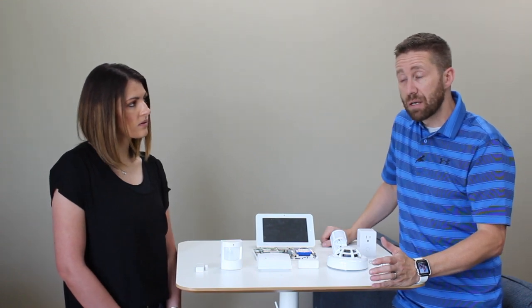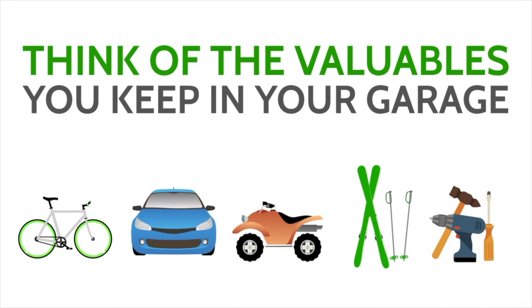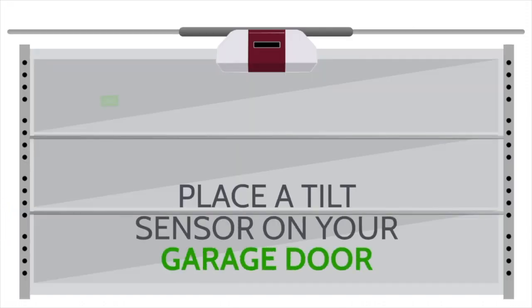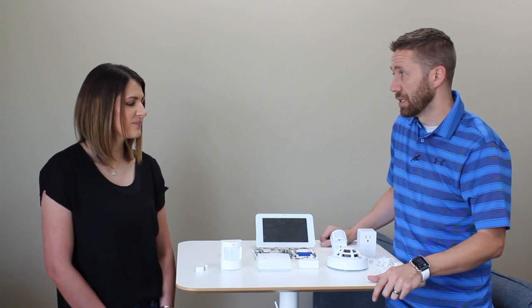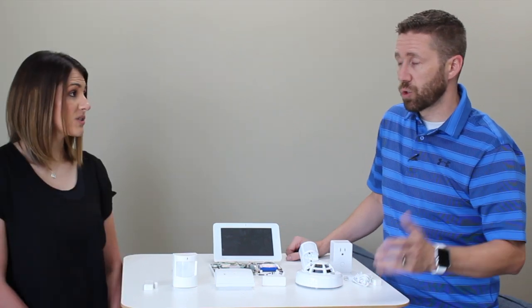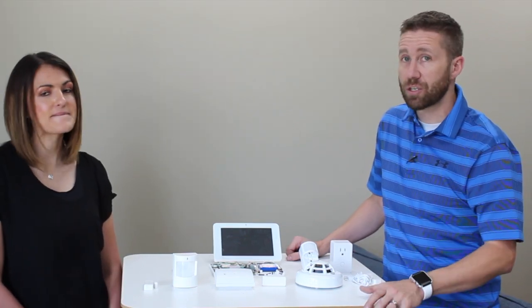I think a great question you can ask is, what do you keep inside your garage? How often would you forget to leave that garage door closed? There's been more than once that I've come home and found my garage door completely open and realized I left it open the whole time I was gone. So having that protection, if you think about the things you keep in your garage, tools, toys, your cars, there's probably as much, if not more, value inside your garage than the rest of your house combined. Yep. So knowing that that garage is protected is an important part of your security system.